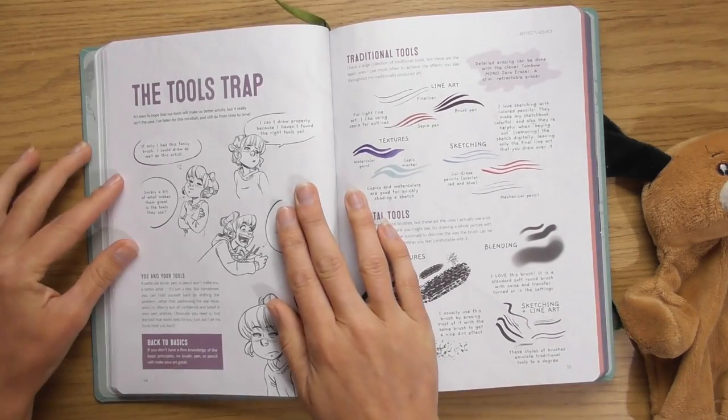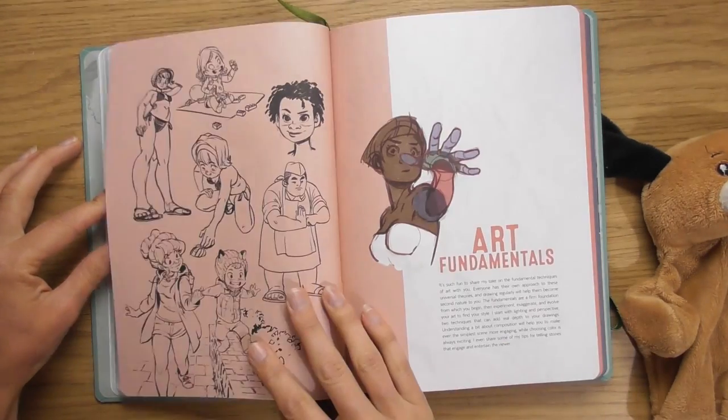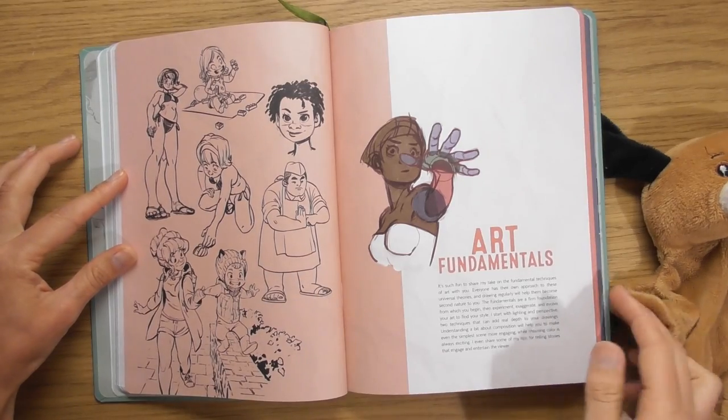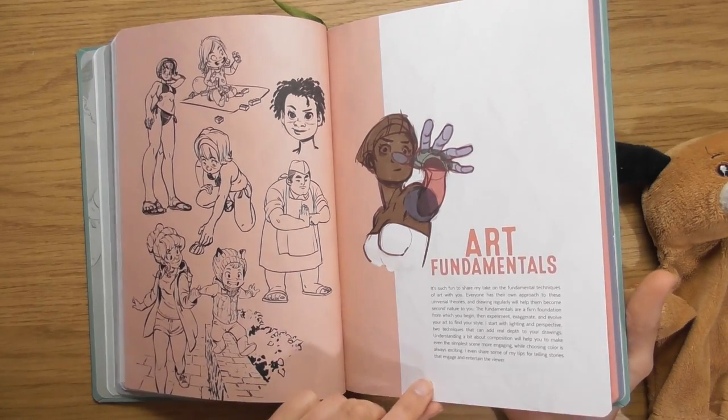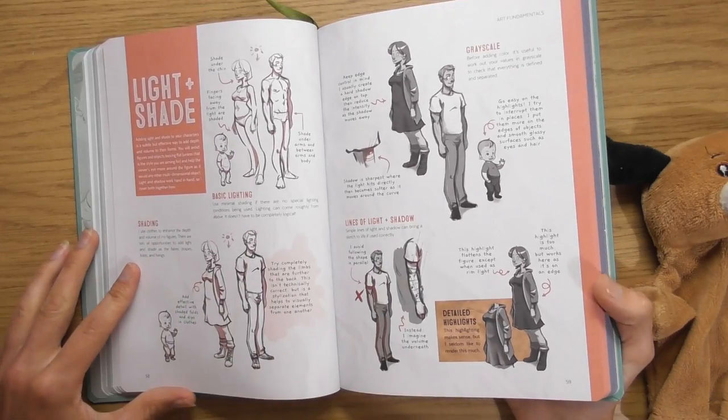Tools, the tools trap. Keep it simple, I say. Art fundamentals. Little art fundamentals. Light and shade.